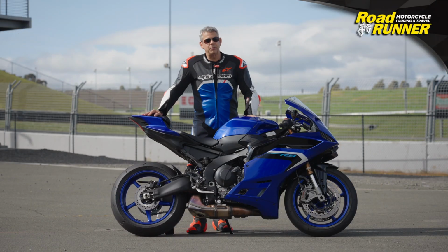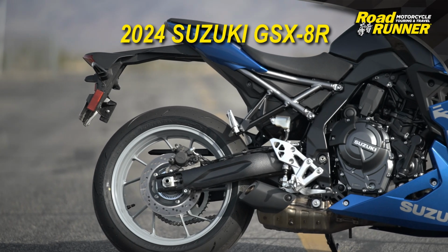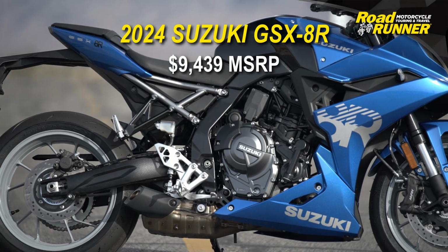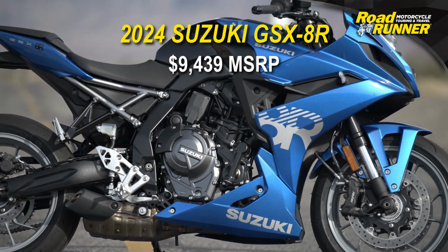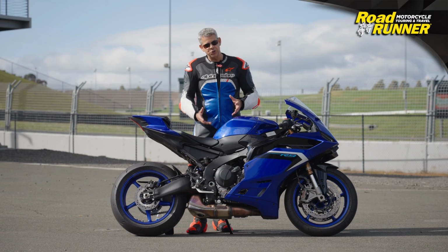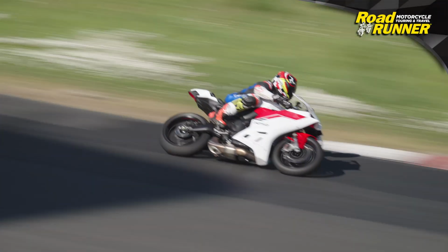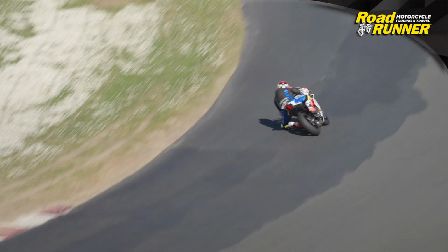I would closely compare it to the GSX-8R that came out a year ago. It's a little bit more expensive than that bike, and I think it's a little bit better packaged. I think you have a little bit better suspension components. You have definitely more engine than that one. I still like the way that bike had a nice mid-range grunt also, but this just delivers more of it.